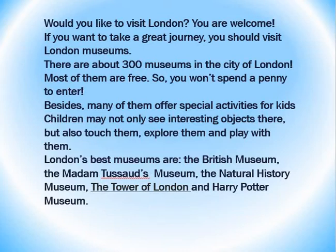Most of them are free, so you won't spend a penny to enter. Besides, many of them offer special activities for kids. Children may not only see interesting objects there, but also touch them, explore them, and play with them. London's best museums are the British Museum, the Madame Tussauds Museum, the Natural History Museum, the Tower of London, and the Harry Potter Museum.